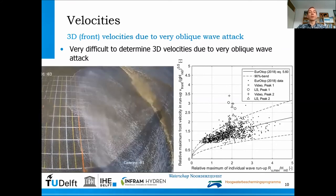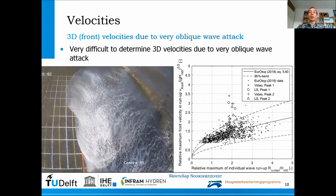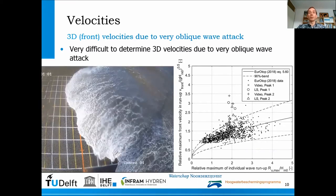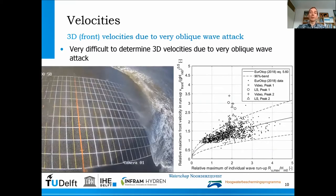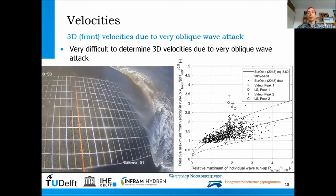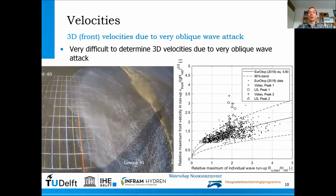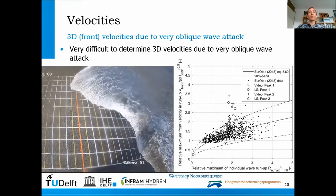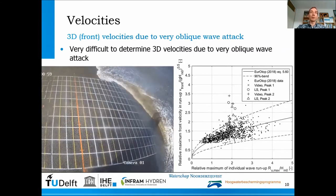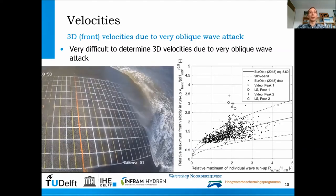It was possible to determine estimates of the 3D front velocities based on the video recordings. Furthermore, the front velocity signals of both individual laser scanners were averaged and the maxima were determined. These video and laser scanner results agree reasonably well with each other, but some outliers were visible. The velocities as found here were larger than the relation of Eurotop 2018, as shown on the right. The most likely causes for the differences are inaccuracies in determining the front velocities, differences between small-scale tests and actual storms in the field, as well as differences between normally and obliquely incident waves.